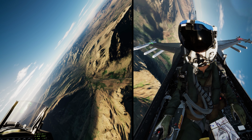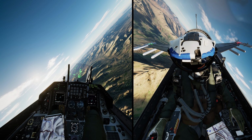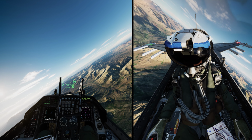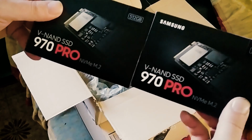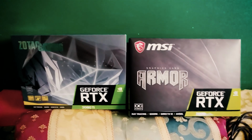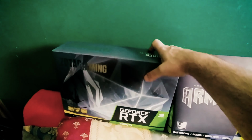The immersion is unparalleled, making every mission feel as real as it gets. The aircraft systems are sophisticated, the enemy AI is challenging, and the tactical depth is immense. This graphical advancement demanded significant upgrades to my PC: new motherboards, processors, memory, and especially powerful graphics cards. After using TrackIR for some years, I decided to take a significant step forward.